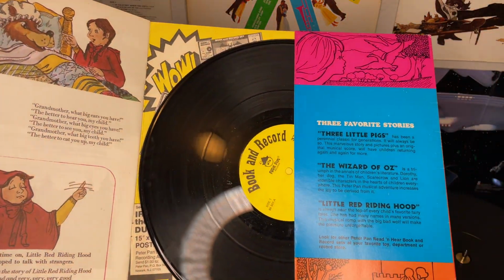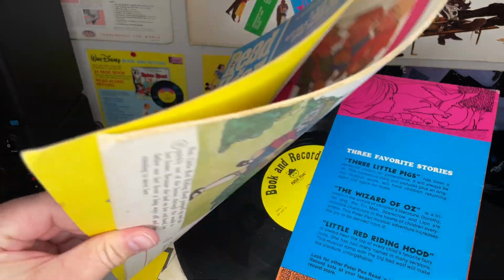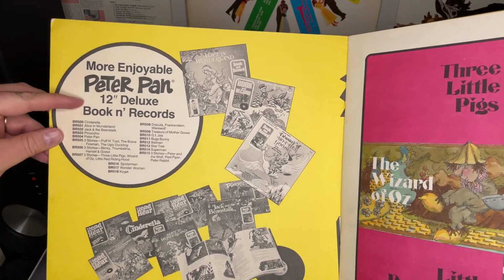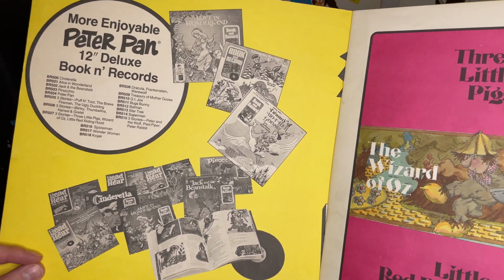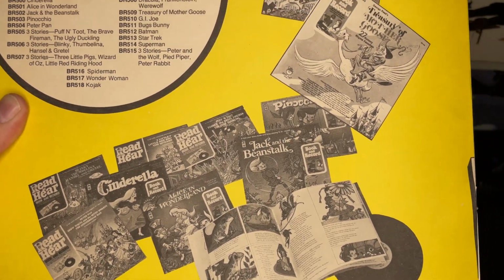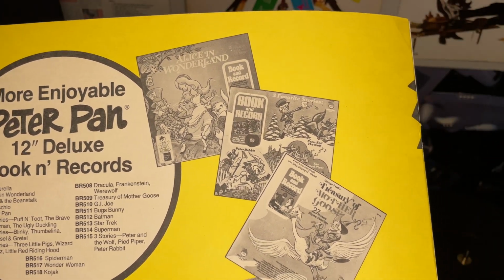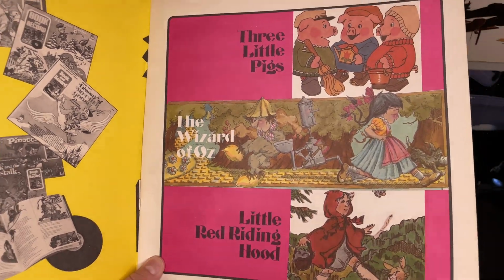Awesome. I love the idea of doing this as a 12-inch, because there are so many 7-inch book and record sets, but to do it in this larger format I think is genius. More enjoyable Peter Pan 12-inch records. I have this Cinderella one here. I actually do have that. I don't think I have the book though. Maybe I do, I gotta go back and look at that. Unless I'm missing anything, they're public domain stories like Cinderella, Alice in Wonderland, Jack and the Beanstalk. Probably the idea is they would capitalize on Disney properties and whatnot. Sometimes these types of records will actually license the content, and sometimes they'll just do their own deal.